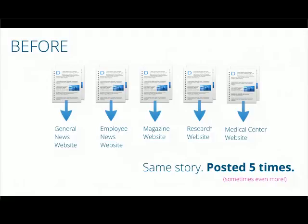So one thing that we really wanted to address with this was, because we are all one big university, we share a domain. And so you actually get dinged for SEO when you have the same exact content on multiple pages of your website. So when you're talking about a university where we are all Vanderbilt.edu, then we were getting dinged for every single time someone would repost a story.